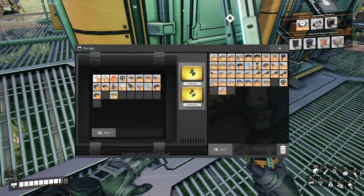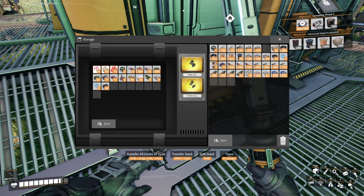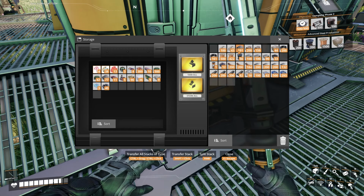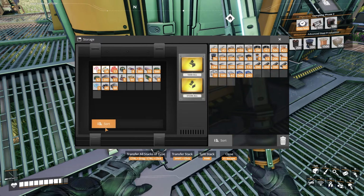Okay, good. Let's put away a couple of things. Sort and sort. Let's put away this wood. Let's put away that ball. Let's put away this guy. And the fabric we'll keep, the mycelia we'll put away. So there we go. Sort and sort.